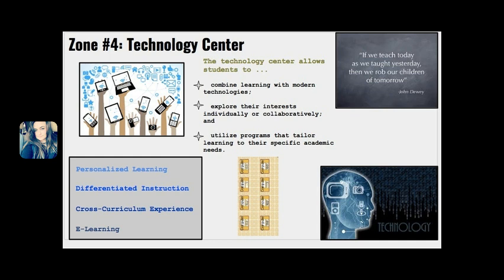There's so many amazing programs out there, such as Google Docs, Microsoft OneNote, all of these that allow students to collaborate with one another in real time on projects or research reports or anything of that matter.